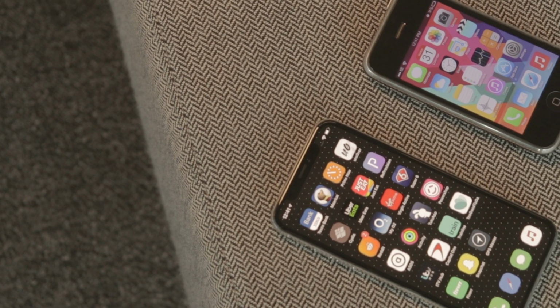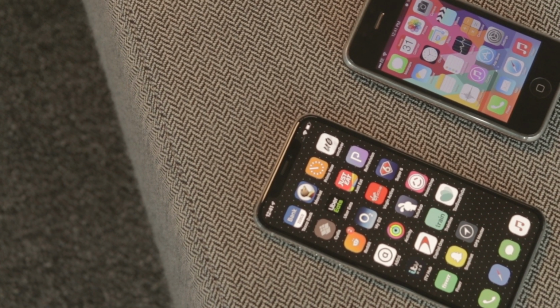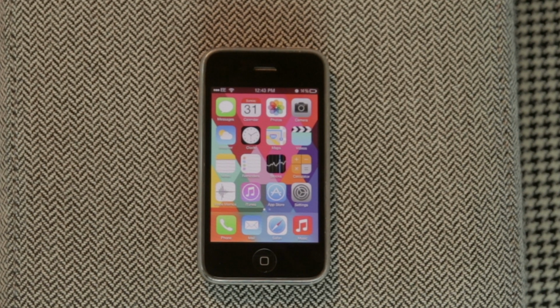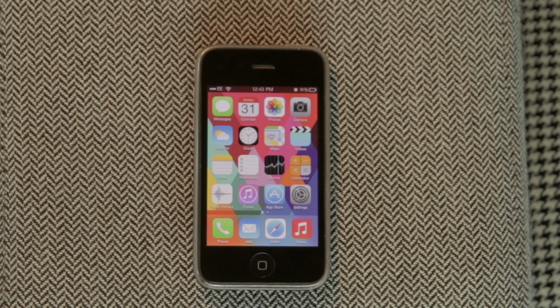But if for some rather bizarre reason every other phone on the planet disappeared, could you use the iPhone 3G today as your daily driver?